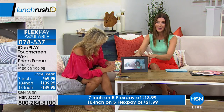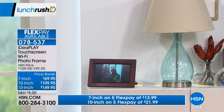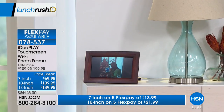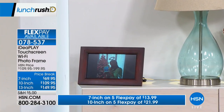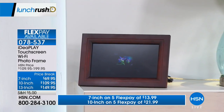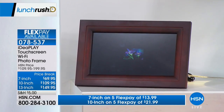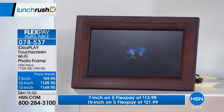So it's that, instead of one photo in a frame that you look at every single day, every time you look at this frame, you never are quite sure what photo is going to pop up. Exactly. Because you can pick the photo album that you want, or you could leave it on one photo if you prefer. And you can edit. So you can choose how you want to use this.